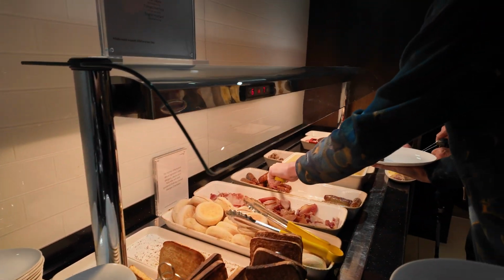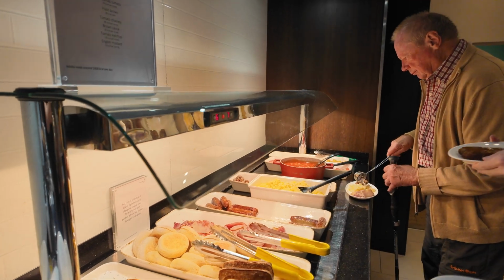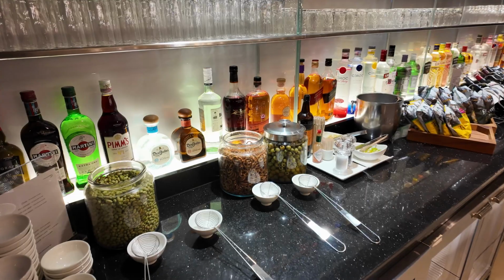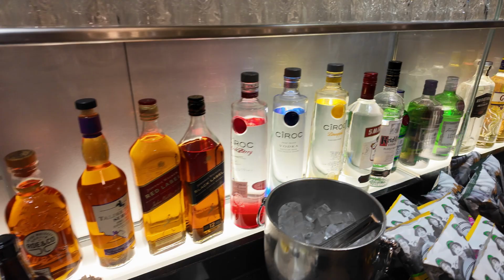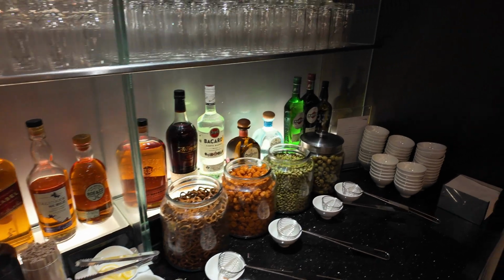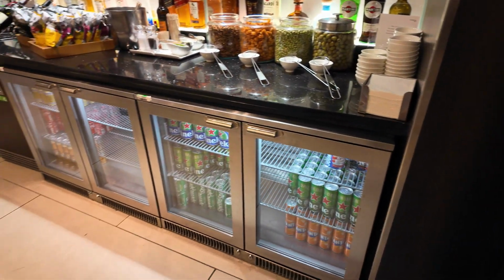Looking down at the breakfast items, there was toast, muffin, bacon, sausages, scrambled egg, baked beans, mushrooms, and fried tomatoes. I would say it was an adequate offering here. Looking over at the wines and beer selection and alcohol selection, there was plenty of vodkas, including a few flavours of Ciroc, which is always nice to see, some gins, but there was plenty of alcohol, so if you were wanting to have a vodka at that time, you certainly could.